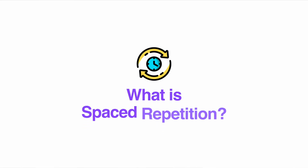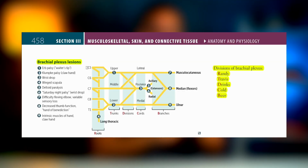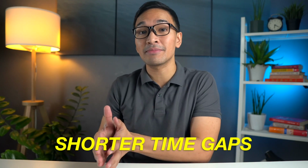Now, spaced repetition involves the studying of information several times, but allowing a time gap between each study session. And the length of the time gap depends on the study material. Factors such as the subject's complexity and the student's familiarity with the study material, they all influence the ideal spacing between study sessions, with more difficult or unfamiliar material requiring shorter time gaps. So it's just basically the opposite of cramming.